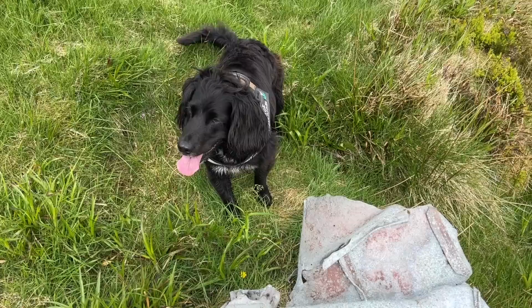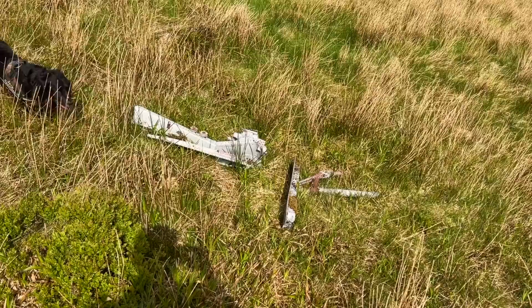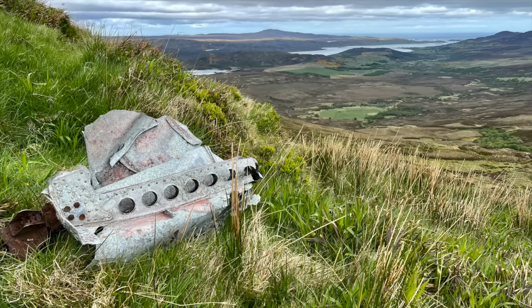What you found, Jack? What's that? Looks like a wreckage of a plane. I'll have to look into that. Hey Jack. That is part of a plane crash from 1943. I think only one person survived the crash as well. So that's a bit of a poignant place then. That's a really sad story, I didn't know about that. Just found more of the plane. Yep, that's definitely what it is.